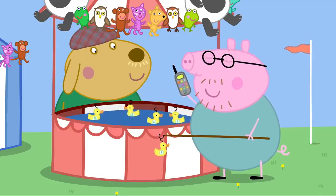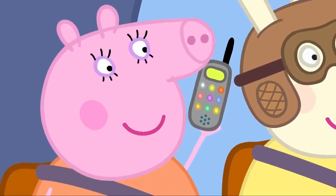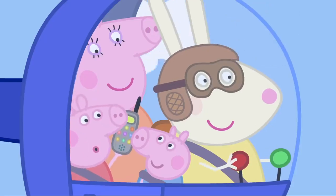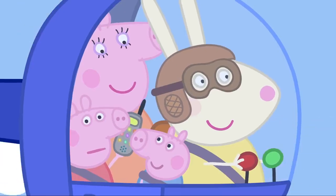Hello. Daddy Pig, can you make your own way home? Miss Rabbit is giving us a lift. Okay. Daddy, Daddy, we went up and down. And round and round. Oh, I'm really sad to have missed that. See you back at home.